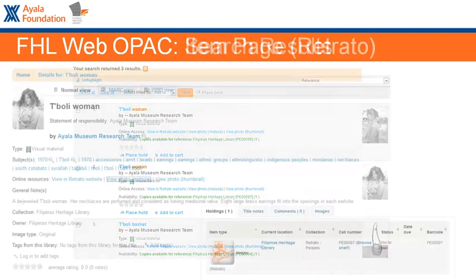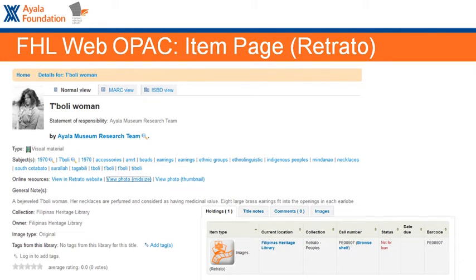So this is the item page for this specific photo. There are links we can provide to link together items with the same subjects.